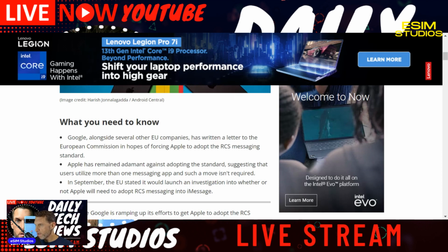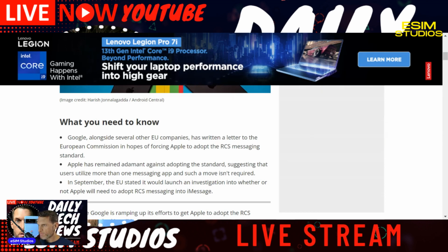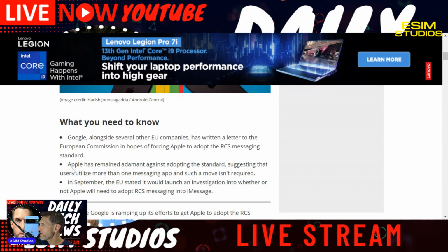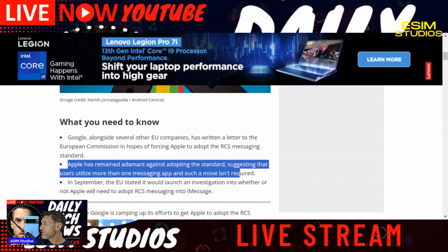Look, this has been a struggle for, I can't tell you how long, for years. RCS probably really got going and picking up steam maybe 4 or 5 years ago, but the battle between iMessage and Android messaging has gone back like 10 years. So Google, alongside several other EU companies, has written a letter to the European Commission in hopes of forcing Apple to adopt the RCS messaging standard. It says Apple has remained adamant against adopting the RCS standard, suggesting that users utilize more than one messaging app, so such a move isn't required.